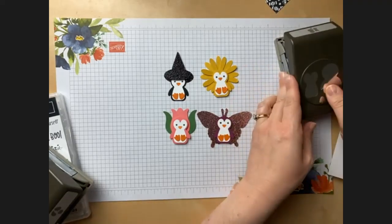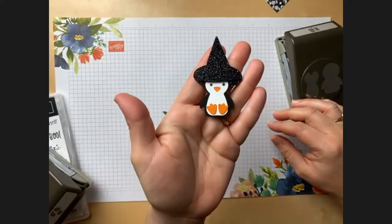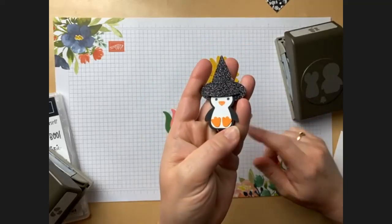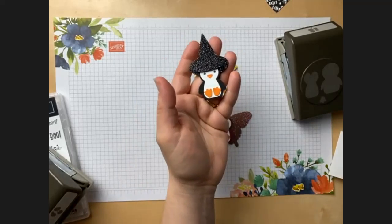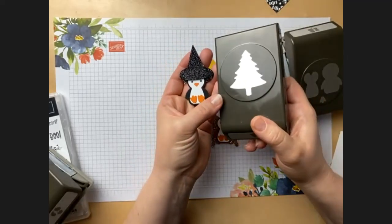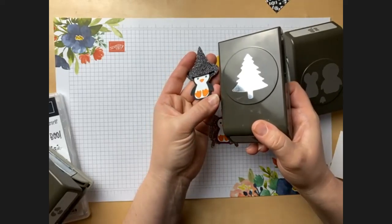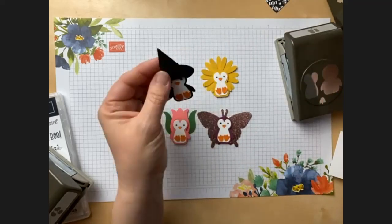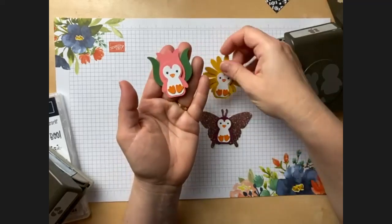So I did our penguin in black, like a traditional penguin. I added details using the punch, and then I used the glitter paper. I used the tree punch and the double oval punch. Let me show you. The tree punch has branches, and I punched it and then just cut those branches with my scissors, cutting straight. And then I thought, wouldn't he be cute dressed up as a flower?